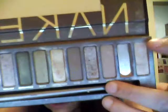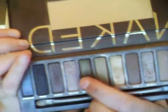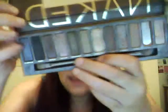And then also, of course, I've been using this since January, my Naked palette, and making some progress on it. You can see like half of this is dipped down. I have a dip in there, and a little bit in there too. So I'm doing pretty well. I use that pretty much almost every single time that I do my makeup. So those are the things in my everyday makeup.